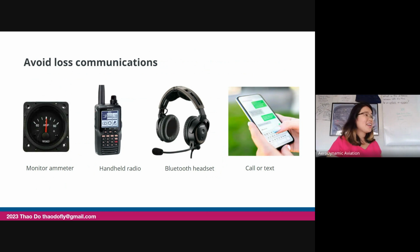Number two, have a handheld radio. If you know that you're going into actual IMC, which I always do, have a Bluetooth headset. I like my Bose 820, works great for me. There are other wonderful noise-canceling Bluetooth headsets that allow me to call through my phone. We've done that a few times, getting an IFR clearance by calling on the phone through the Bluetooth headset. It sounds fabulous on the Bose 820, but I'm sure it sounds great on other headsets as well. And then call or text, you have your cell phone.